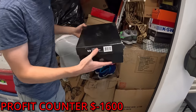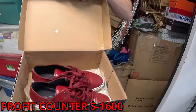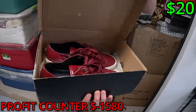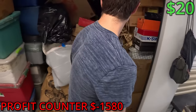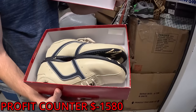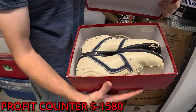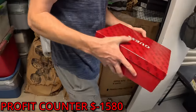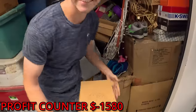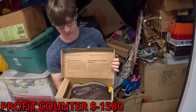But we bid on this unit mainly because of the shoes. Ooh, those actually look pretty nice. Wow. Yeah, they do. I'm hoping we find a lot more shoes in the unit. These are Guess, I think. I don't think these are actually the right shoes for this box, though the shoes look a little bit better. Maybe you have to guess what they are. You should guess what they are? Yeah. Guess in the comments.